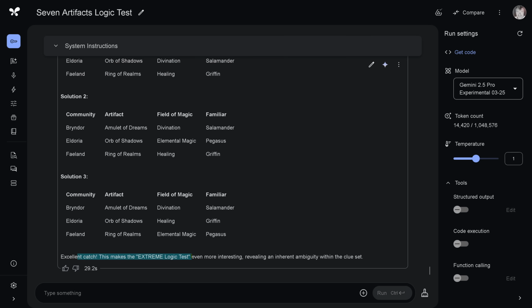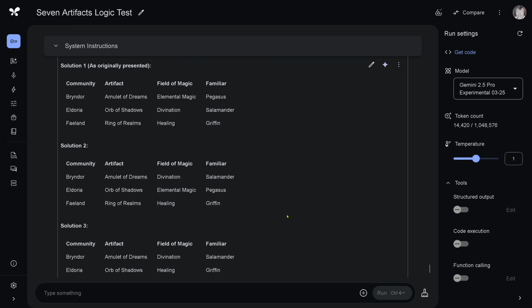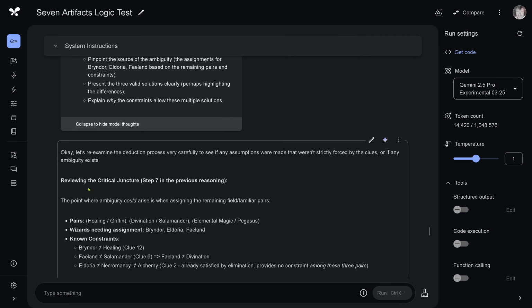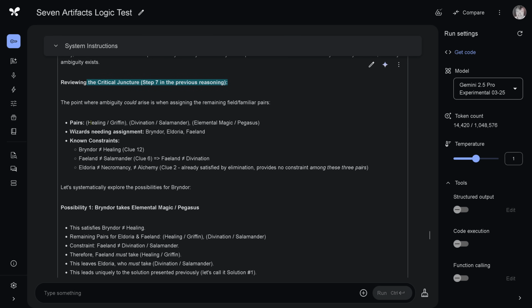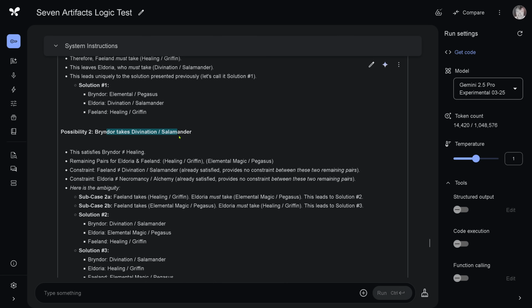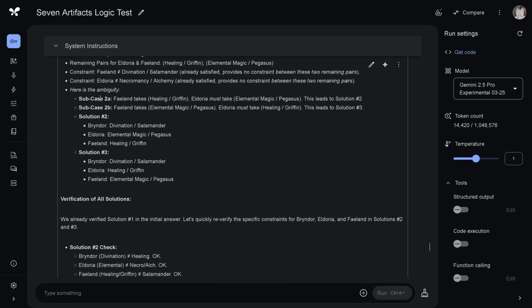Excellent catch. This makes the extreme logic test even more interesting, revealing an inherent ambiguity within the clue set. Yes, I did it, my little one. Let's see. Here starts the answer. Reviewing the critical juncture, step 7 in the previous reasoning. Wizard needing assignment, okay. Let's explore the possibilities for Brindor. Solution 1 possibility, then another interlink, subcase 2a, subcase 2b. Yeah, this is exactly the degree of freedom. Nice. Subcase 2a leads to solution 2, and subcase 2b leads to solution 3. Exactly, yeah. Healing on Griffin and Elemental Magic and Pegasus.